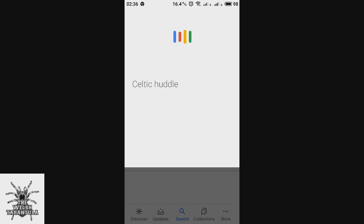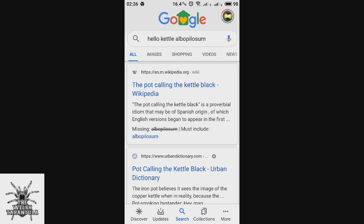Tliltocatl albopilosus. Yeah, I thought I knew it wouldn't recognize it. Let's try the second part, though.